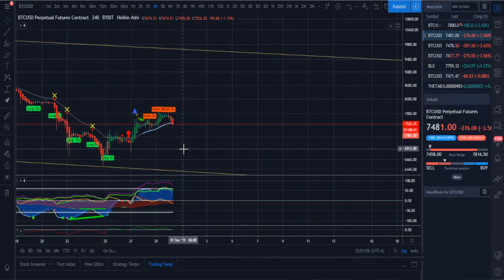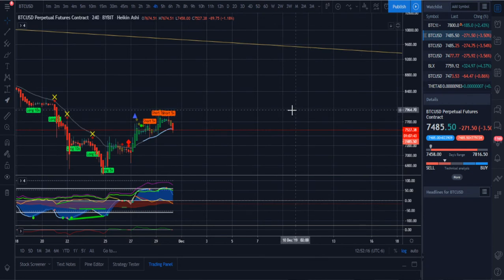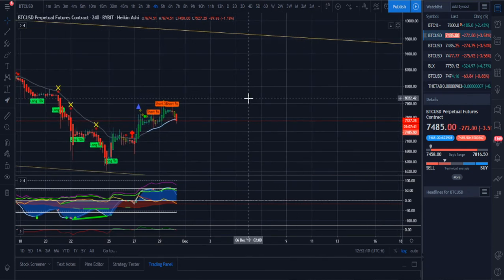So, from the looks of the higher time frames, I don't think that we'll come back down and retest the 6400. I think there's enough momentum for us to consolidate around here in this area, and then possibly on our next touch up here, we'll probably break through. So that's just my prediction right now. Take it for what it is. Don't do anything crazy out there, y'all.